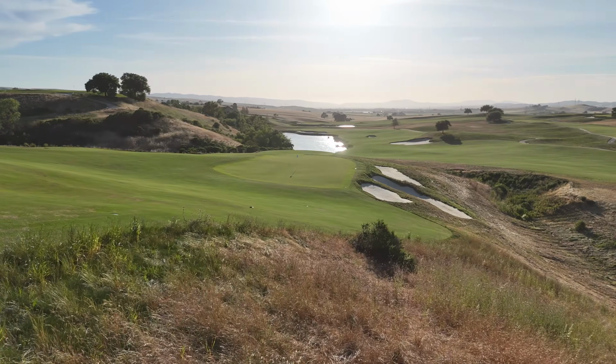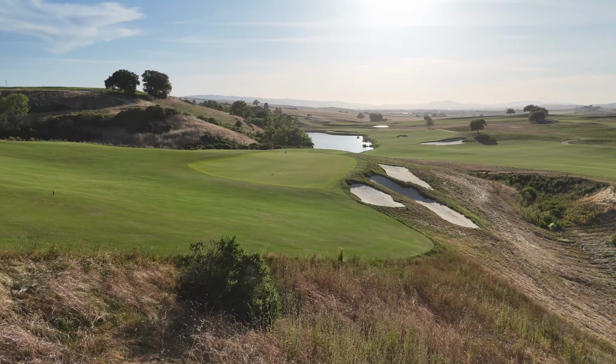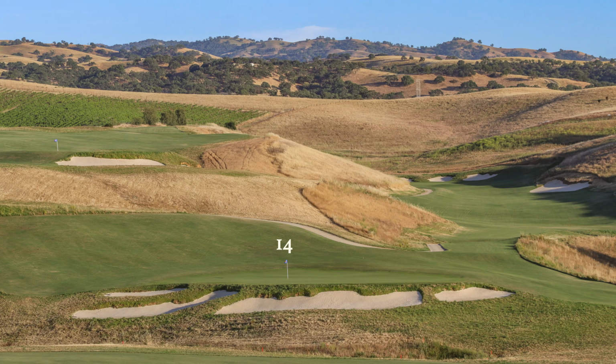So the 14th hole is our medium to long par 3, and it's really the connector hole that gets us from the north portion of the property to this little southeast section. And that southeast section is really dramatic land. So there's a deep valley, probably 60-foot tall ridge lines on both sides of that hole. So that frames the 15th hole.